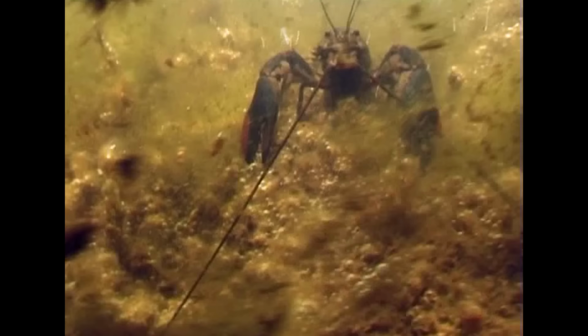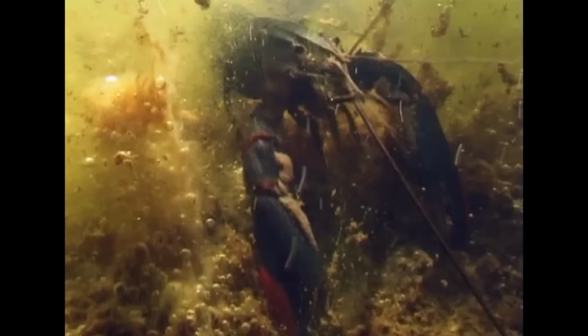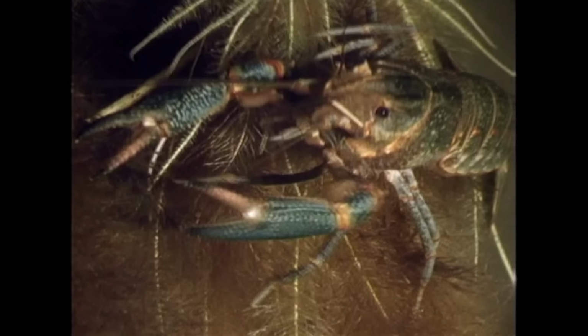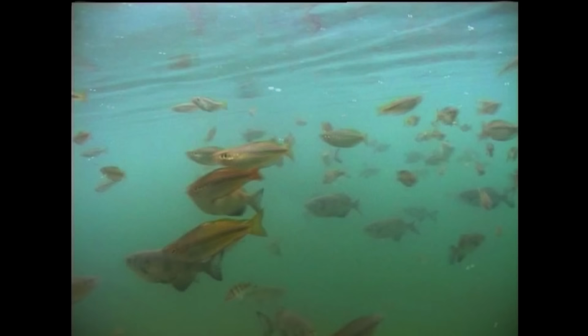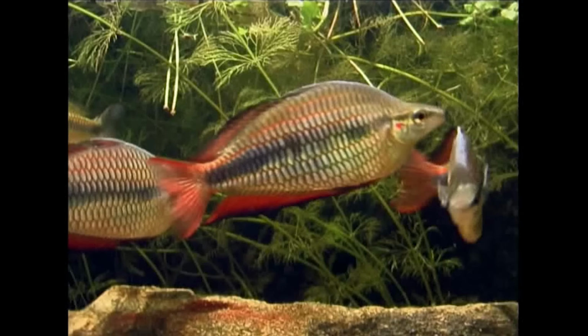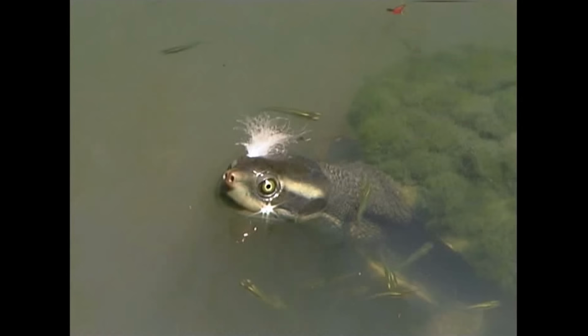The red-clawed crayfish and I meet head-on. It thinks I'm a predator. Maybe so. I wouldn't mind eating it. This artesian spring provides fish with a constant flow of water at the same temperature and chemistry. The most common fish I see is the rainbow fish, a natural predator of mosquito larvae. Its predators are the turtles and eels. How alien the turtle looks! It lives in two worlds.